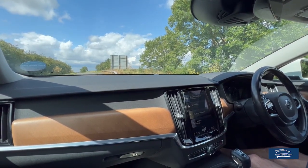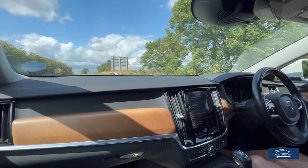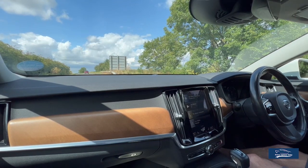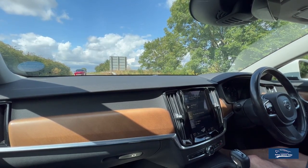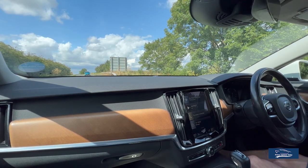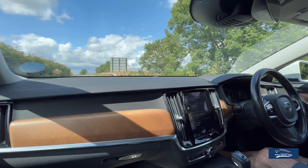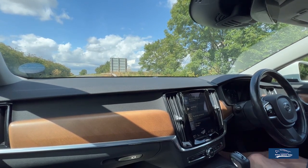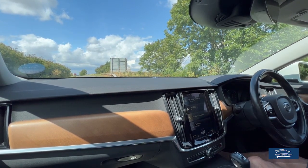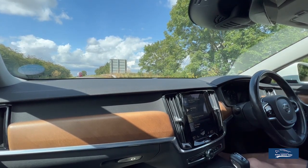Spec wise, as I said, being the Inscription, it's loaded anyway, but on top of the standard spec, this car's got quite a bit of extras with it. You've got Xenium pack. It's got the premium metallic, which is the crystal white, so it's a pearl white metallic, looks really smart. You've got the lovely Nappa soft charcoal leather interior, which is heated as well in the front, as I said. The winter pack does include your heated steering wheel, and it's got heated windscreen as well.